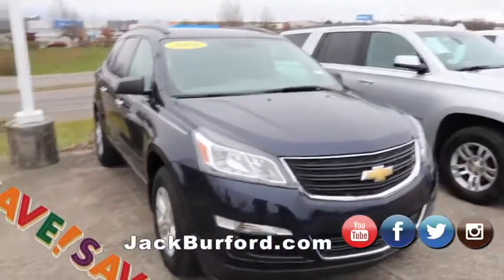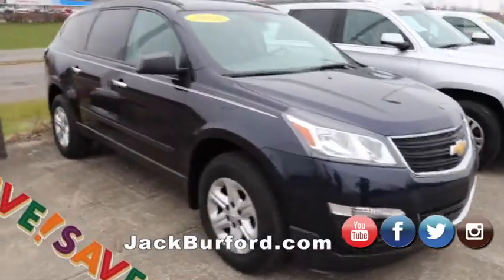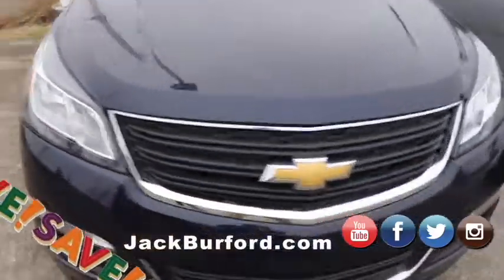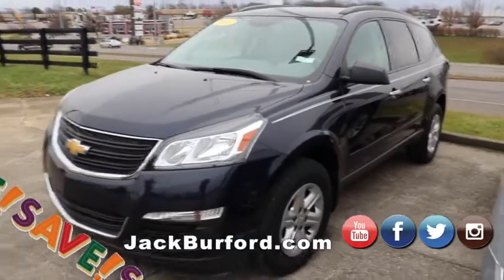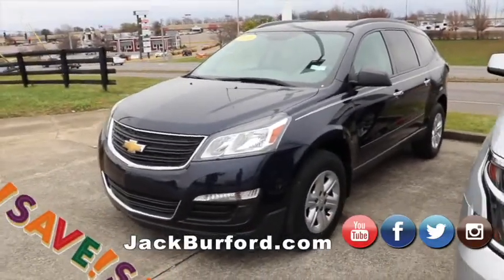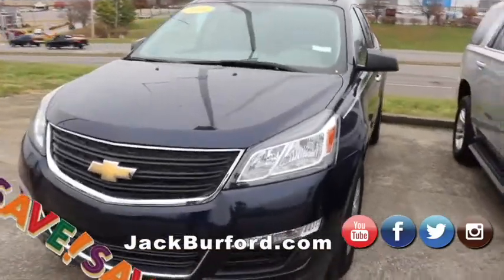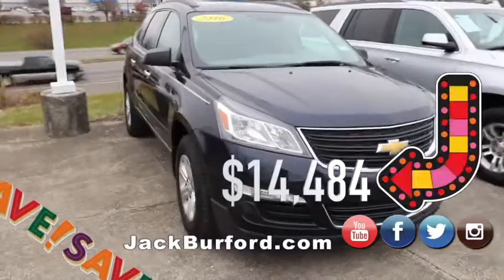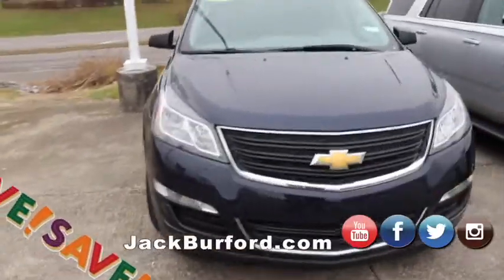That's right. First up here, we got this 2016 Traverse LS front wheel drive. Third row seating, rear climate control, 3.6 V6 with automatic transmission. It is front wheel drive, but this is going to be a great people mover. It's blue velvet is the color, power windows, locks, mirrors. It is $3,000 under market value. I mean, clean Carfax, one owner, great people mover.